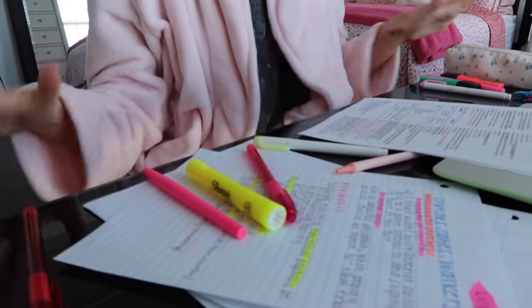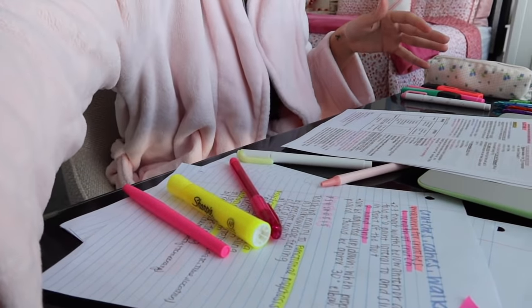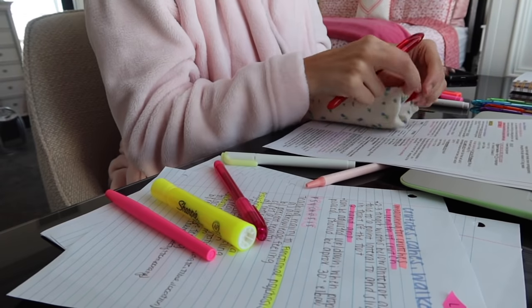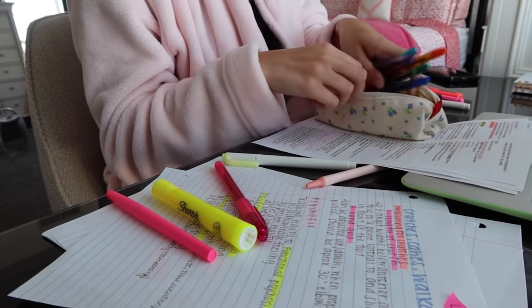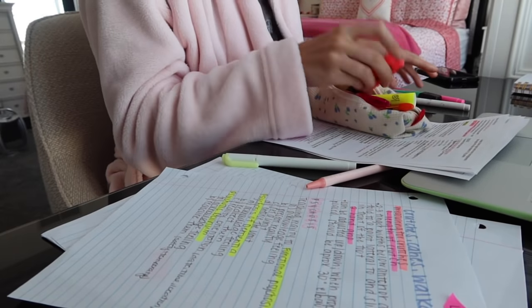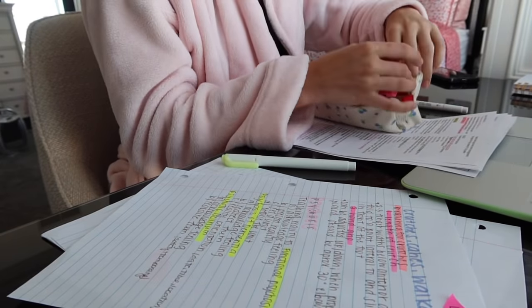So what I'm going to do is take a break here. I'm going to tidy up my space so it is clean and it'll be more of a fresh start for the next lecture, if that makes sense. So I'm just going to put this all away. I really just have to put these all in here, and then I'll be ready to go and prepare for a fresh start once I'm done with my break.